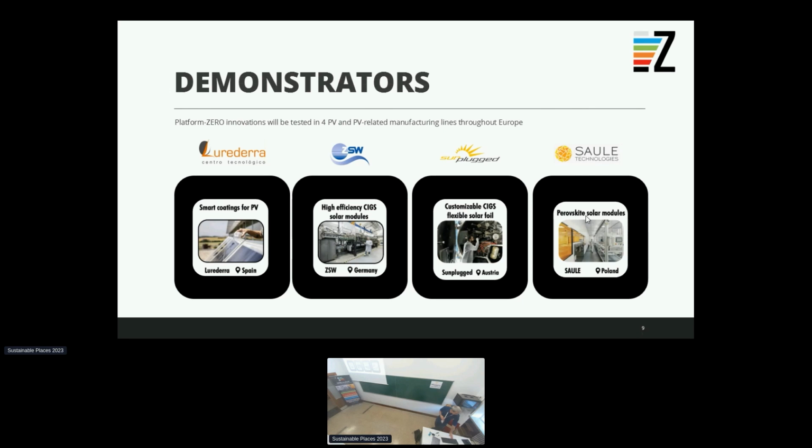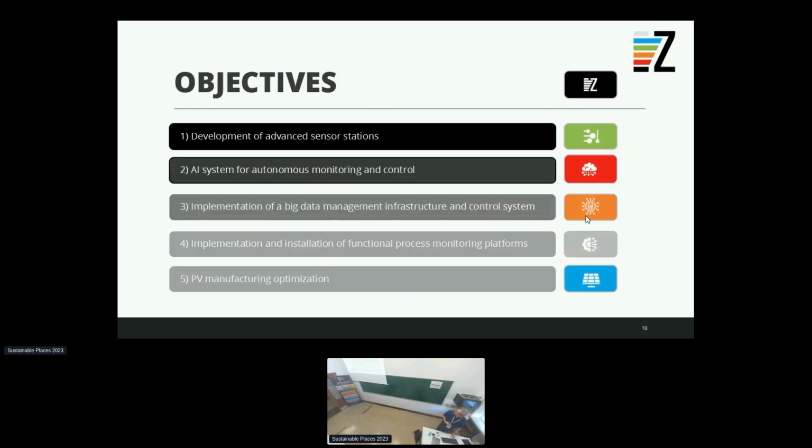One in Austria with a company called Sunplug, and then one in Poland, led by Sol Technologies. This one will be focused on perovskite. I'm not sure if you are familiar with that, but it's one of the latest generation modules, which has a very high power. So these are the macro objectives of the project.